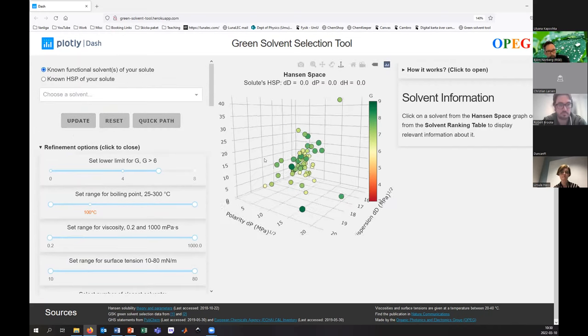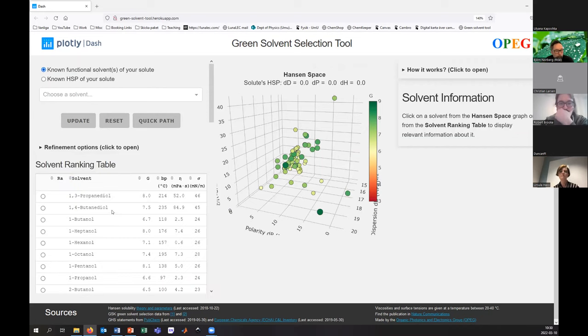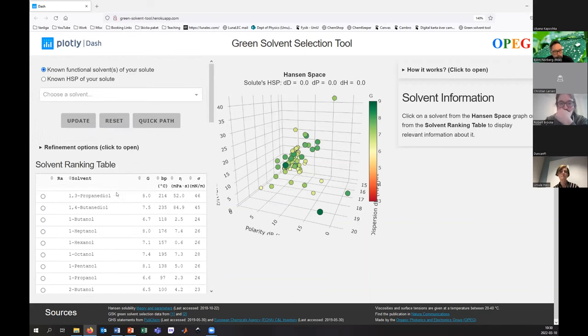And then we can see that now it excluded all the solvents that do not fulfill this criteria. So we can only see the green options now. And this list is also updated, so now it only includes the green alternatives.